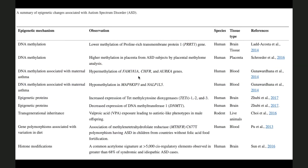You see higher methylation in the placenta from autistic subjects by placental methylome analysis. Lower methylation of the proline-rich transmembrane protein 1, or PRRT1 gene, which is involved in synaptic functioning. We saw hypomethylation in these additional genes, MAP-A-KIP3 and NALP1L5, as well as increased expression of ten-eleven translocation methylcytosine dioxygenase 1, 2, and 3.